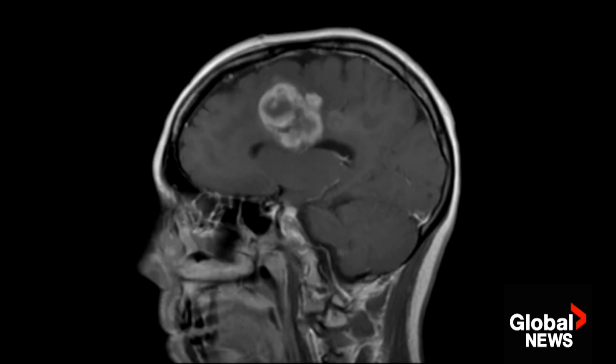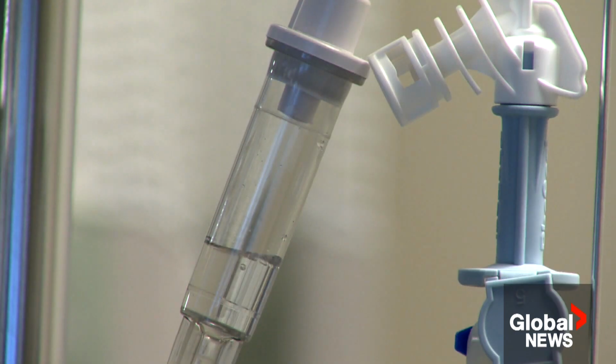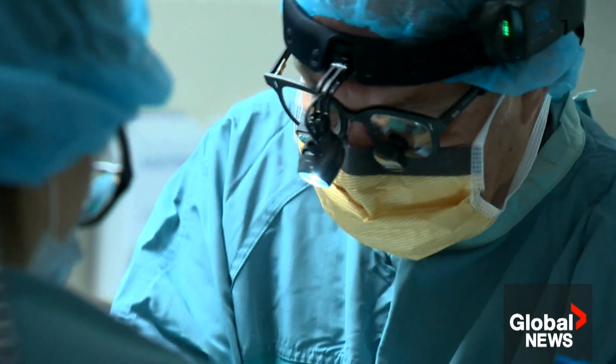IRE is a technique involving long needles being placed through the skull while sending pulses of electrical current into a glioblastoma tumor. Because it's so brief, it's really, really safe, and that allows us to use it just about anywhere in the body. Dr. Moser thinks these findings will help avoid opening people up to treat them.